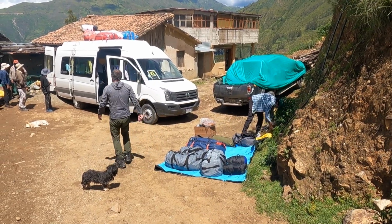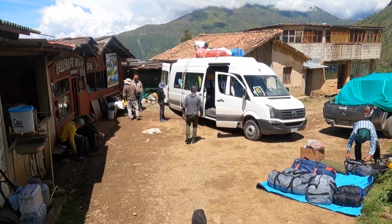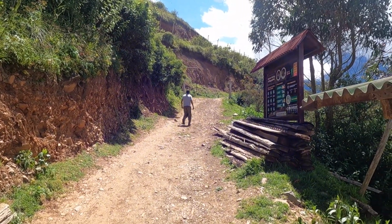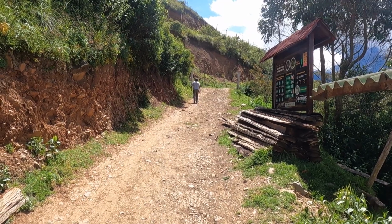So here we are, at the end of the road, so to speak. Quick lunch break, sort ourselves out, and then off, up, well, down to the river, the first night's camping.